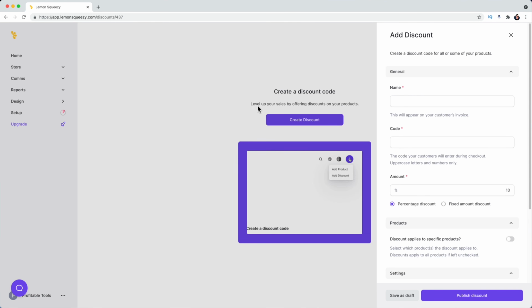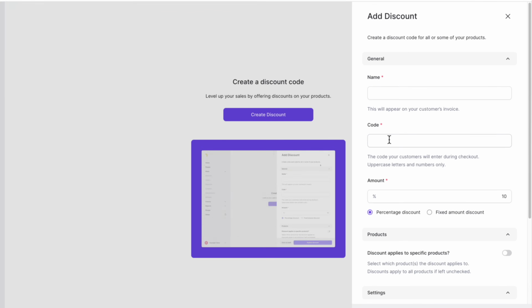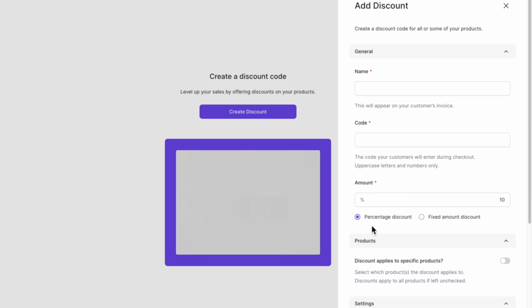So this is how you add discount codes. There are some general questions here. What is the name of the code? What is the actual code itself? And then what does the discount look like? Do you have a percentage discount or a flat amount discount?